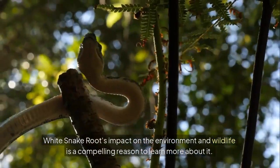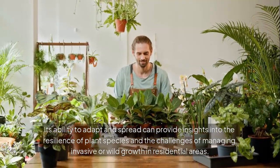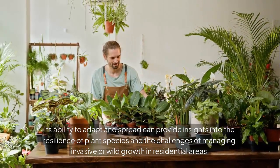White snake root's impact on the environment and wildlife is a compelling reason to learn more about it. Its ability to adapt and spread can provide insights into the resilience of plant species and the challenges of managing invasive or wild growth in residential areas.